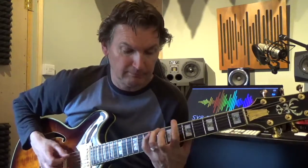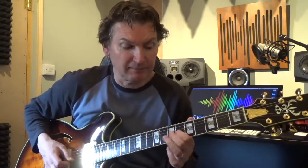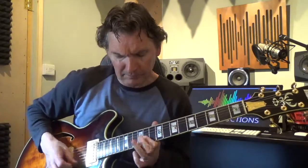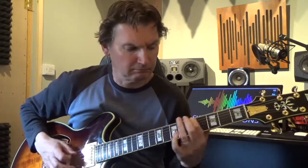I also play around with licks based on a Mixolydian mode, which is the fifth mode of a major scale. B flat, you could use the E flat. So you can take licks of it. So don't just play the scales. It's boring. Whereas if you take a little lick, for example, and repeat it on the next chord, you can use all these licks over 1, 4 and 5.